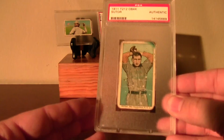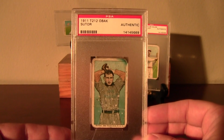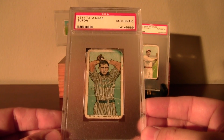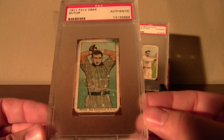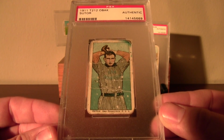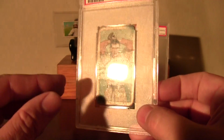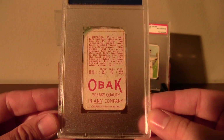Here's something a little bit different. This is a 1911 T212. It's Obak cigarettes, and the player is Suter for San Francisco. PCL on the bottom, meaning Pacific Coast League. This is a minor league card, and it's a regional issue, so very rare. It was only in the Pacific Northwest.